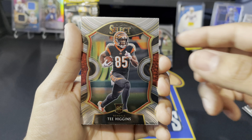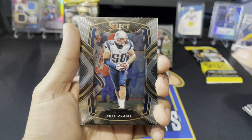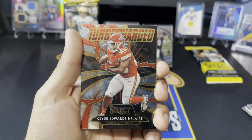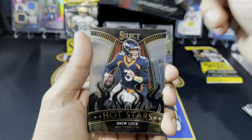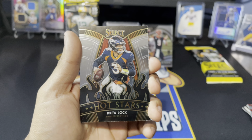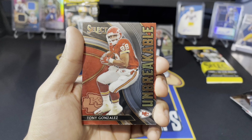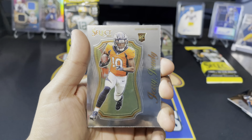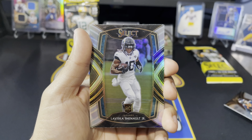We got a T. Higgins, Burrow's receiver right there. Mike Vrabel, throwback right there. Clyde Edwards-Helaire turbocharged, so back-to-back Chiefs turbocharged. Got a hot stars Drew Lock. I don't know about that, but Tony Gonzalez, unbreakable. One of the best tight ends to ever do it. Jerry Jeudy, select rookie. And a Laviska Shenault.